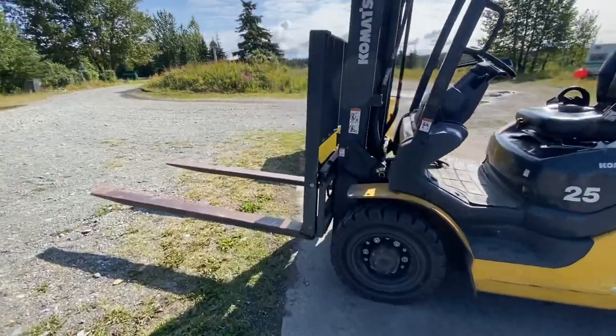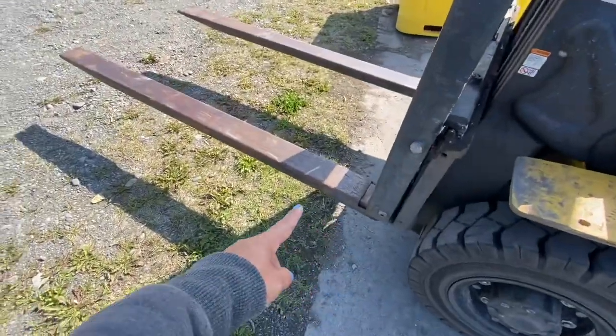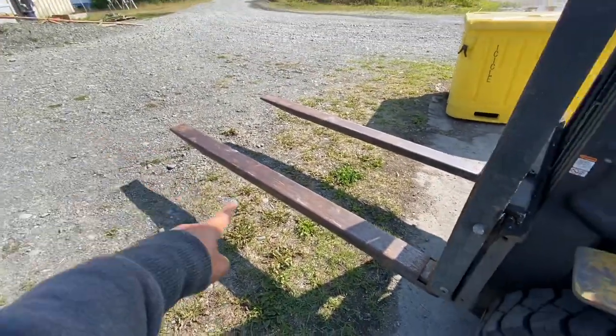Today we're pulling the docks out, so we had to reset up my forklift, so take a look. So I have these extensions on it, and that is super long.